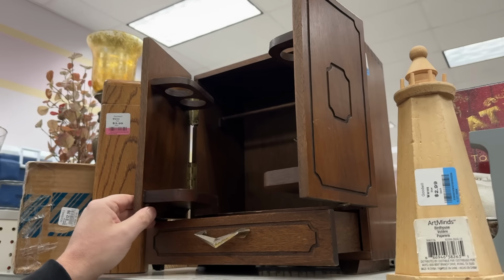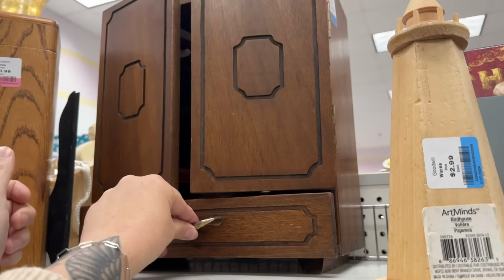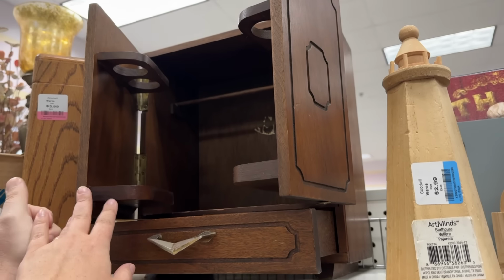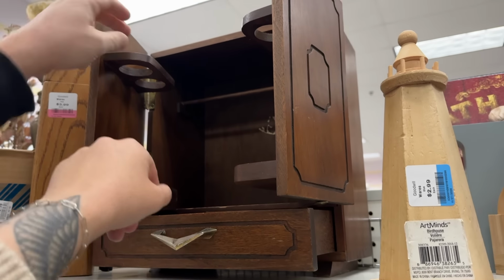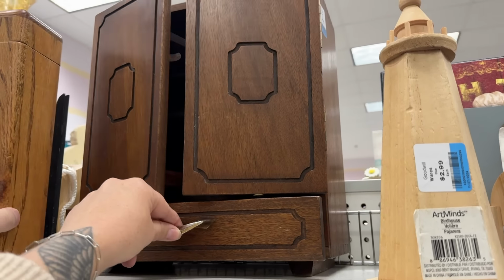Oh, liquor cabinet. Yeah, I think so. Oh, interesting. Look. You pull it, it's like, I need a drink. Or is this a tobacco cabinet? Oh, I think it's tobacco. Yeah, this is for pipes. Yeah, tobacco cabinet. I don't know what that could hold. I need a smoke.